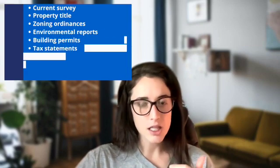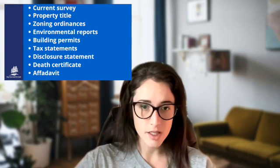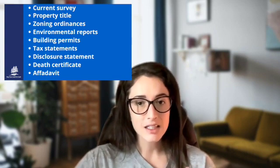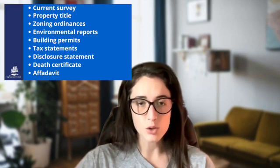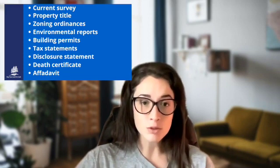So the documents can vary depending on the location and specific circumstances, but some common documents include a current survey of the property. This is going to show the boundaries, dimensions, and any improvements. Property title or deed. This is going to prove the ownership of the land and will be necessary to transfer ownership to the next buyer. Zoning and land use documents will show if the land is zoned for the intended use and that it complies with local regulations.